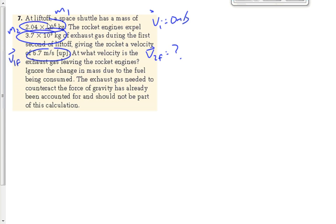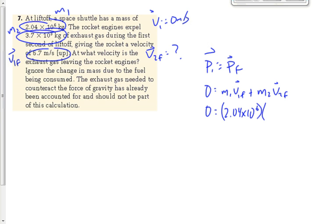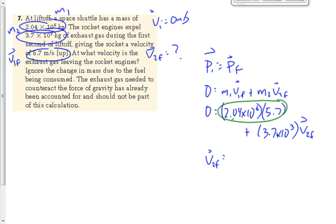And it has to have the same momentum, equal and opposite momentum. So let's say Pi is equal to Pf. We don't know exactly what number we're going to get, but when we get an answer we can say, okay, this is much greater, so it matches with our prediction. Zero initial momentum equals M1 V1f plus M2 V2f: 2.04 times 10 to the 6 times 5.7 plus 3,700 times V2f. So we're just solving for V2f there. We take this number to the left-hand side by subtracting, divide by 3,700, and V2f is going to equal negative something, which we would expect. The rocket goes up, the exhaust gases go down.